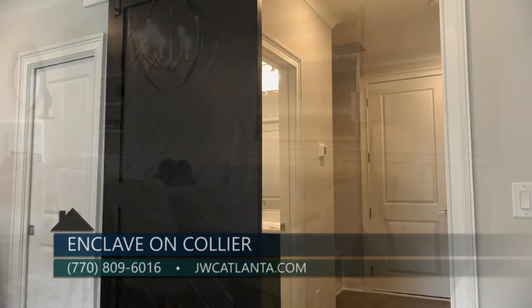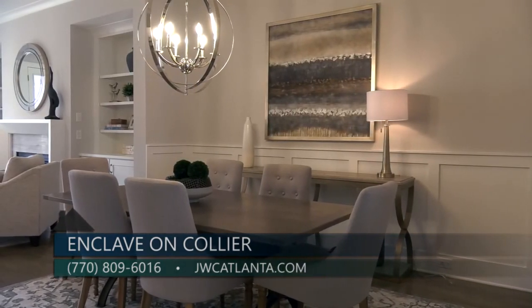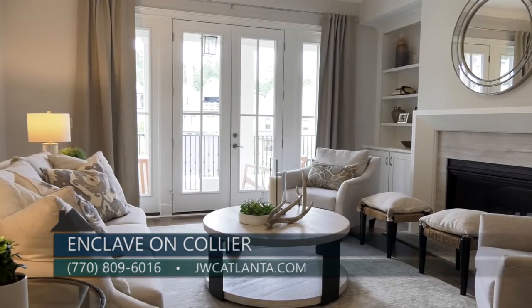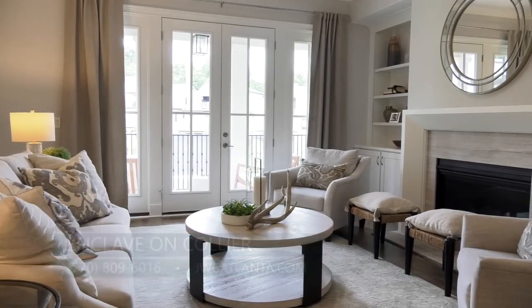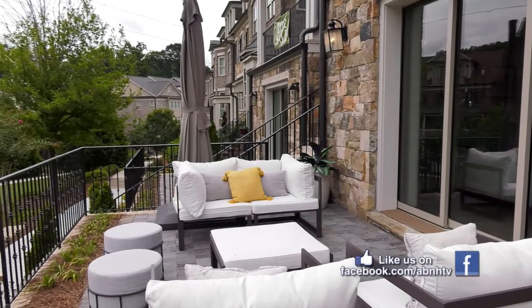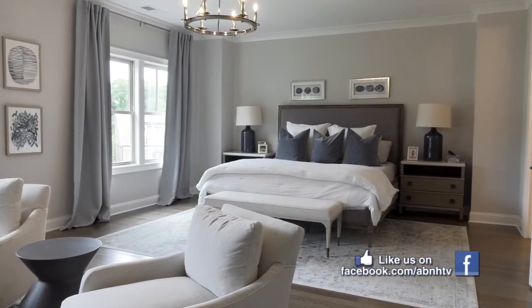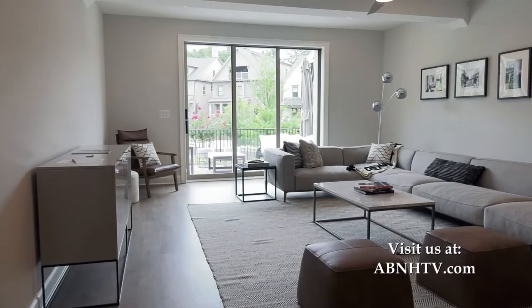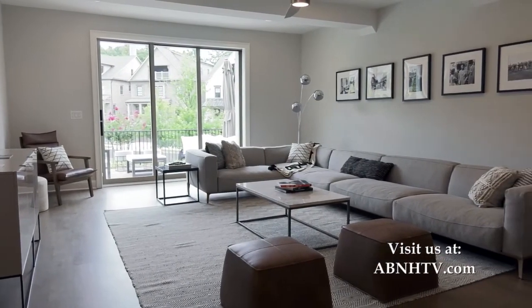We have thoughtful and very fantastic features. We have gourmet chef kitchens with top-line appliances. We have site-finished hardwood floors, and we have a spacious front courtyard, which is just great for entertaining guests all year round. These homes have three bedrooms, 3.5 bathrooms. We are just over 3,300 square feet, and we are starting at only the high 800,000s.